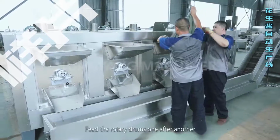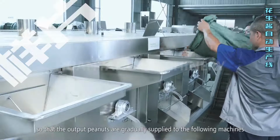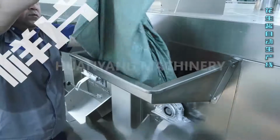Second, feed the rotary drums one after another, so that the output peanuts are gradually supplied to the following machines. The suggested time interval of feeding is 10 minutes for each drum.